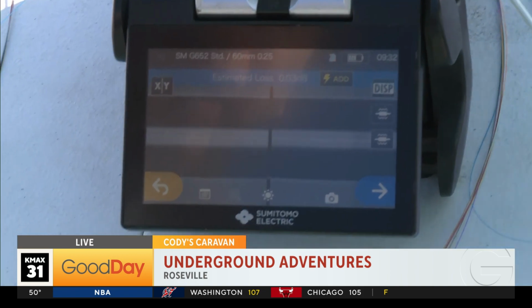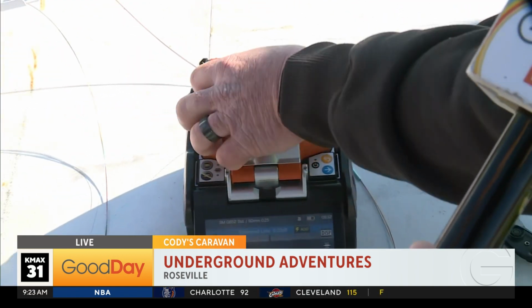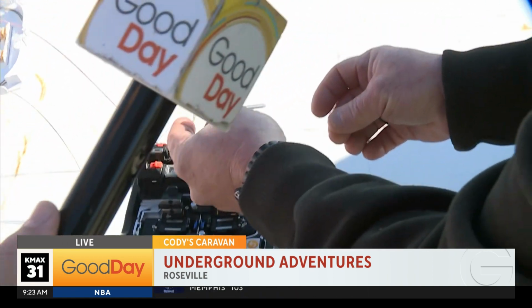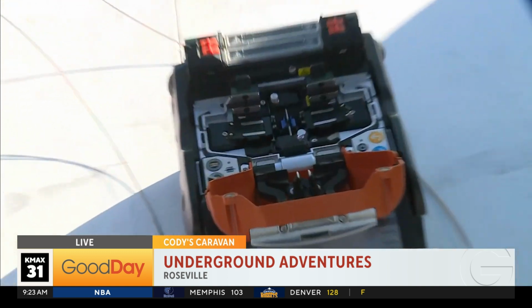So now what we did is we took two different fibers and fused them together. So we can take this out now. And this little heat shrink protects it. We'll just slide this over like this, and it goes in here. And now that fiber will feed your house.